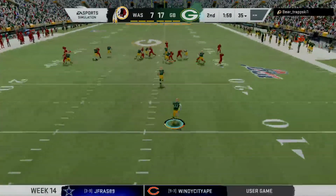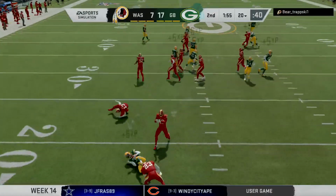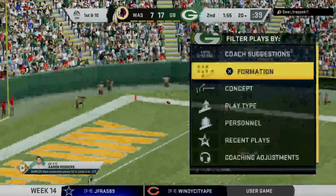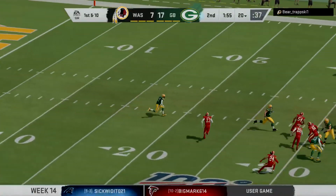This is fielded at the 2, and his guys are going to start their drive right at the 20-yard line. First and 10 at their own 20-yard line.